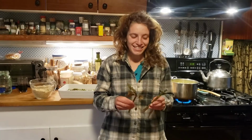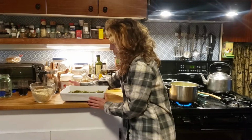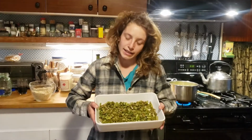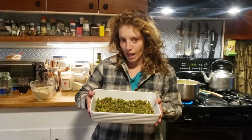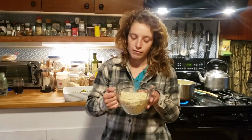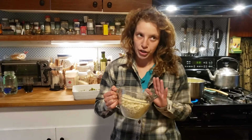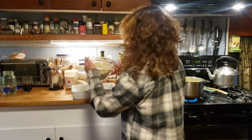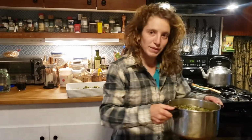Hi, welcome to the kitchen. So I've prepped all of the pieces of knotweed that we harvested by removing all of the leaves, and then I've cut them, and for these, which will become a crisp, I've added the juice of 1 lemon, a little bit of flour, a little bit of sugar, and a little bit of salt. And for the topping, this is just regular flour with oatmeal, butter, sugar, a little bit of salt, nutmeg, and that's it.